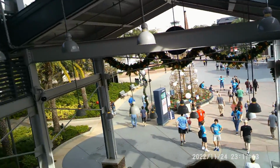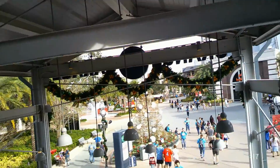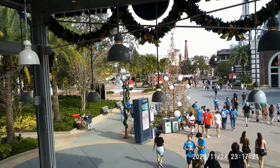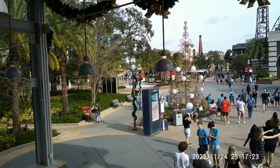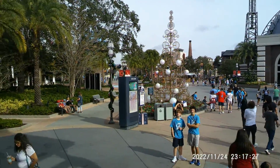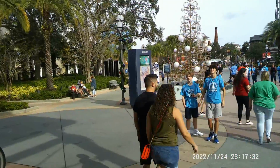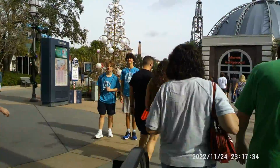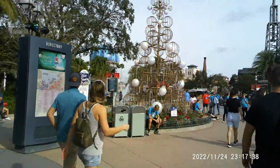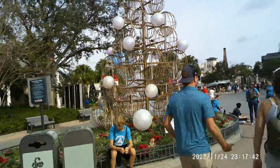I almost forgot. It's the holiday season now. They've got the garland already up. They got one of the Christmas trees already for the tree stroll out. And we're going to pick up our pamphlet. We're going to do our Move the Maze today. But first, we're going to head on over to Gideon's so we can get that one. And so, we are going to go right on through.